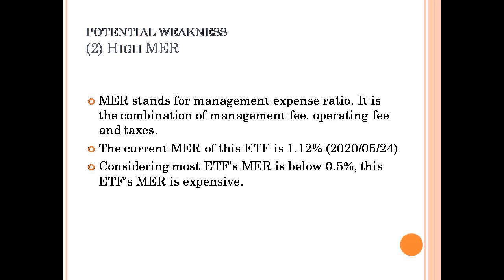The second weakness is high MER. MER stands for management expense ratio. It is the combination of management fee, operating fee, and taxes. The current MER of this ETF is 1.12%. Considering most ETFs' MER is below 0.5%, this ETF's MER is very expensive.